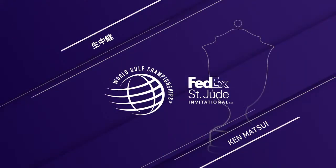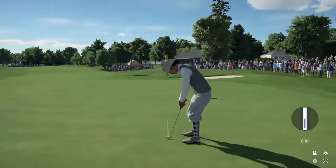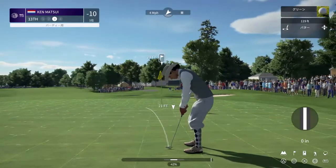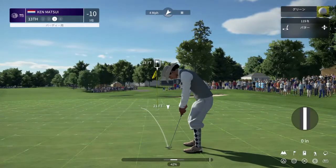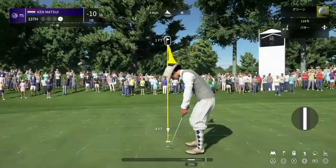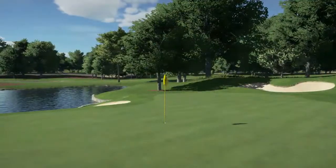Let's return to live play now. And this putt is for birdie 3 on the scorecard. Oh, so close. And they'll walk away with a par on this one. Now 8 shots in front.